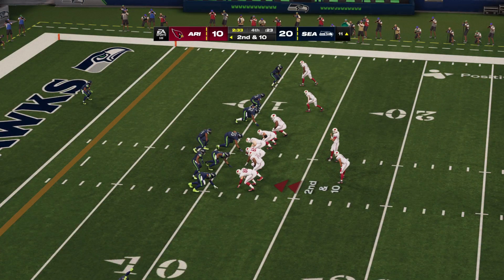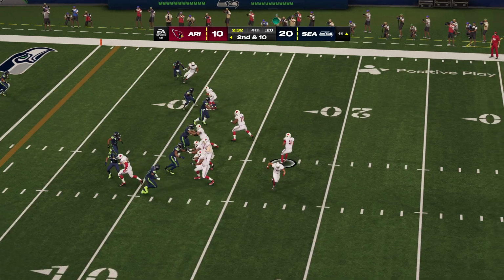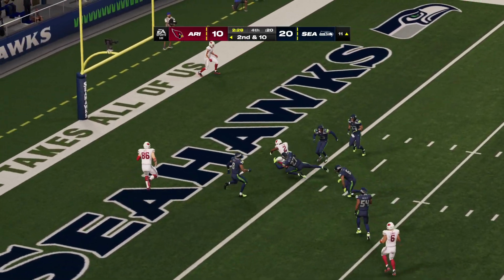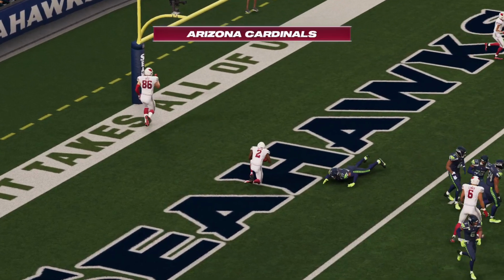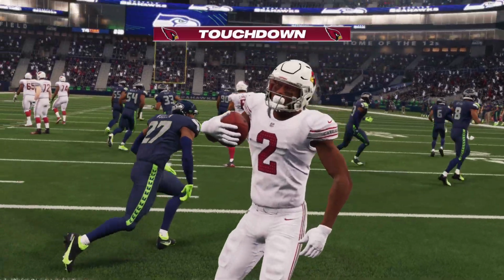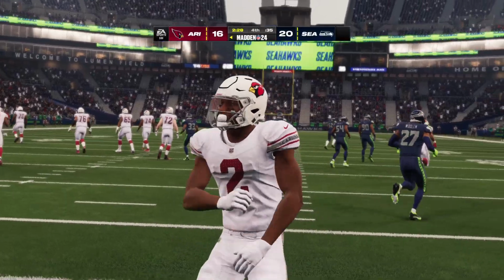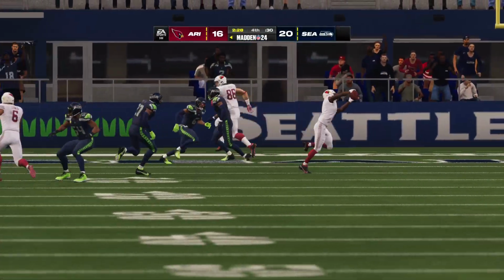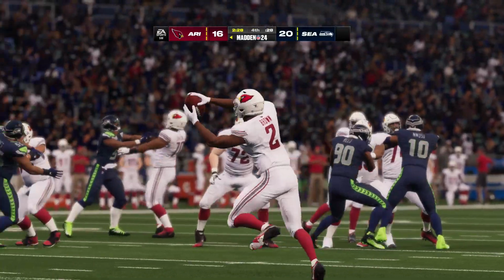Now a 2nd and 10. They'll stick with the passing game as he looks to throw. And this time he's got the hook up. It's complete. Touchdown! Hollywood Marquise Brown. An 11-yard touchdown. And the Cards have made it a 1-score game again here in the 4th.